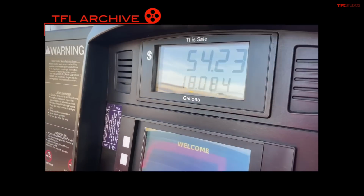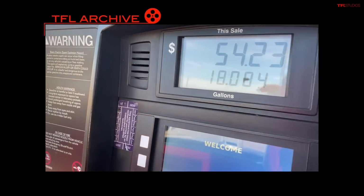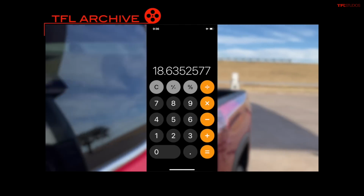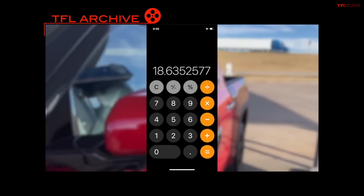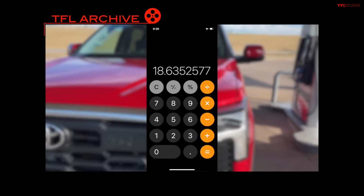18.084. So if you take 337 miles divided by the gallons, the result I have is 18.6 mpg. So it's a little bit better than the truck was saying. It's realistic. It's high-speed first road trip. Ooh, 18.6 mpg on the highway.